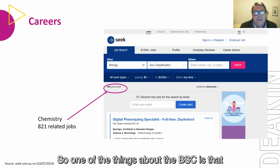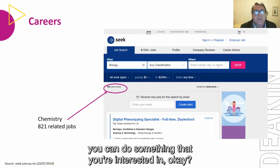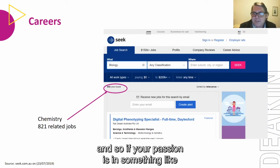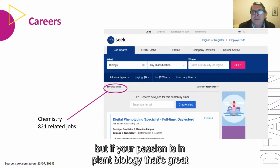So one of the things about the BSc, particularly the single BSc, is because it's very flexible and you can do double majors, you can do something that you're interested in and that you have a passion about. That's a very important part about studying at university, that you come here to study your passion. And so if your passion is in something like plant biology, that's great. There are actually quite a few jobs in plant biology, but if your passion is in plant biology, that's great. And that might be a big interest.